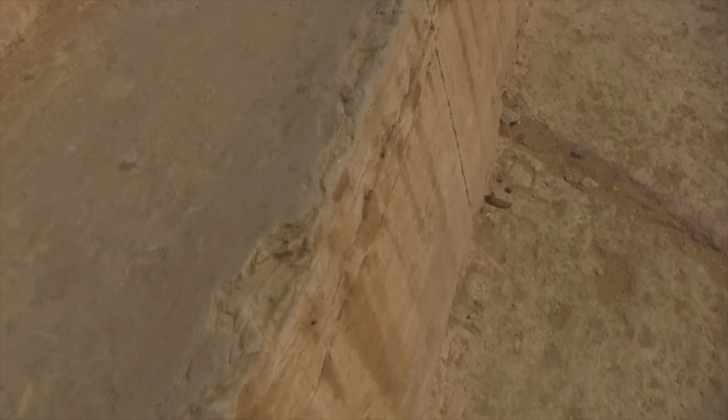So again, here's the original external casing stone of the Great Pyramid. And look how tight the fit of that stone is.